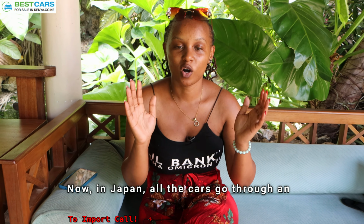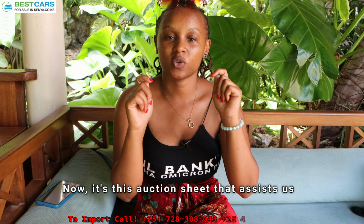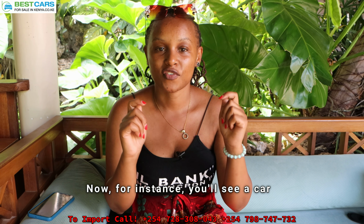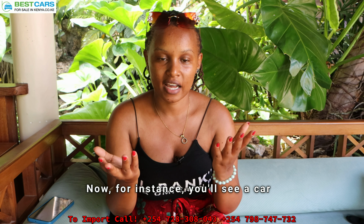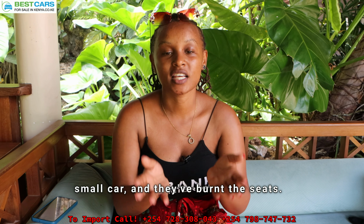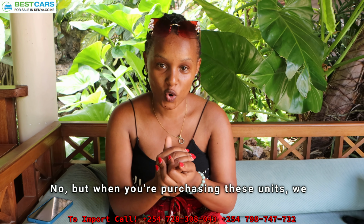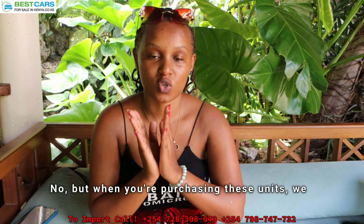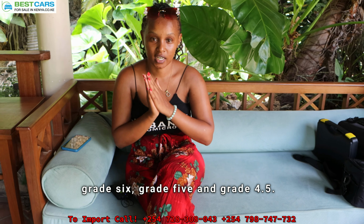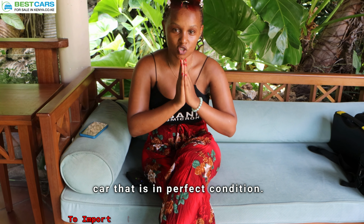Now in Japan, all the cars go through an inspection and then they get an auction sheet. It's this auction sheet that assists us to know the condition of the car. For instance, you'll see that the previous owner maybe was a smoker and they've burnt the seats. You just translate from the auction sheet and you're going to know. When purchasing these units, we normally go for the high grades, that is grade 6, grade 5 and grade 4.5. This way you're guaranteed a car that is in perfect condition.